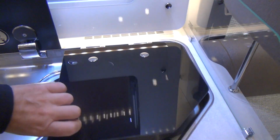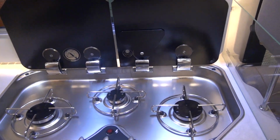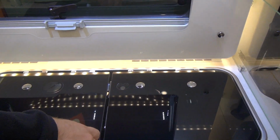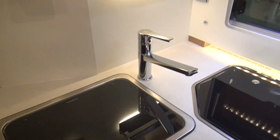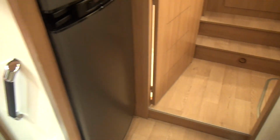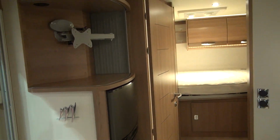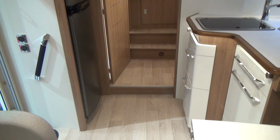Oh, sorry, 3 burners here. I was expecting 2, and sometimes they only put 2 in some of the vehicles. Sink. There's a big fat fridge, and one thing I'm going to have to say is there really is a lot of space in here. There's a lot of room. You get the feeling it's not cluttered at all.